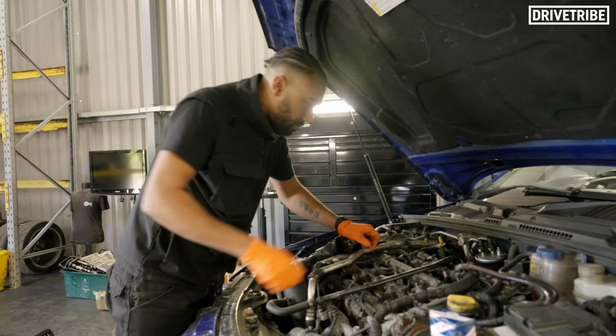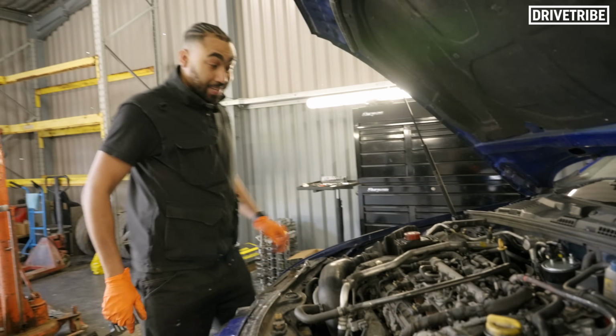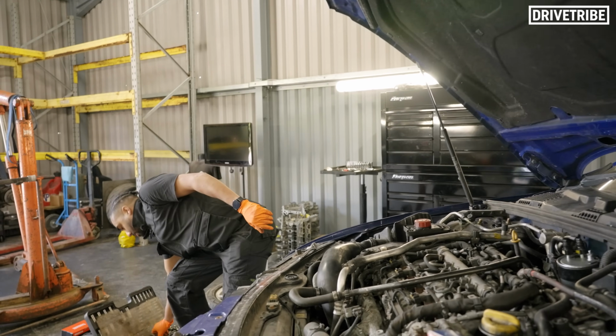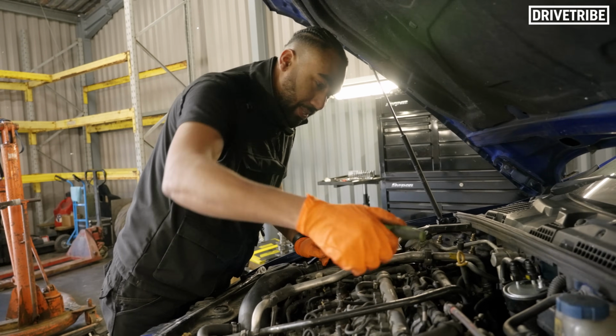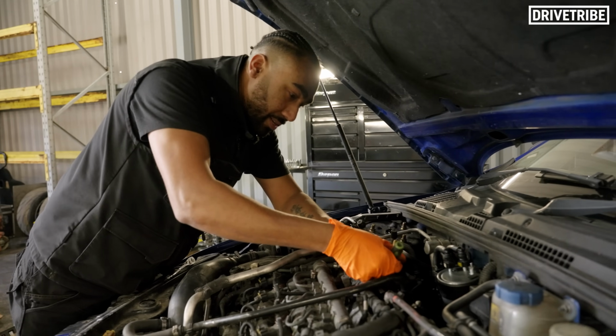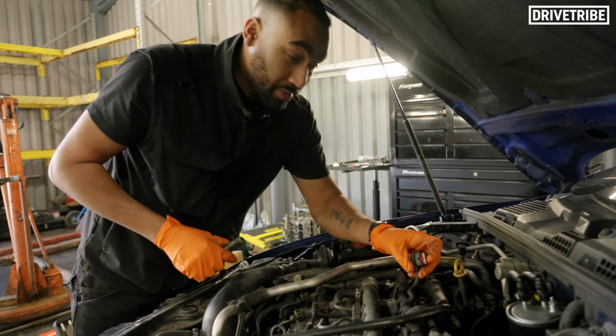And it is right here on top of the engine bay. So nice and easy to get to for a change. On some vehicles, it can be tucked really far down or really down the side, whereas this one, luckily, is very easy for us to access. So good point for Alfa Romeo on that one.